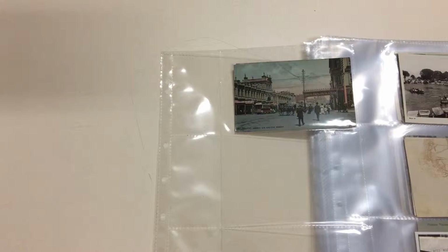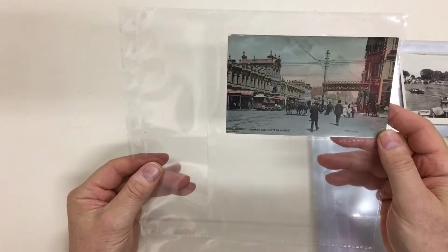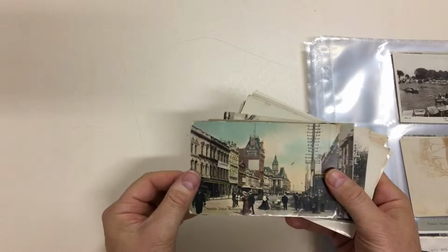Abacus Auction, sale 236, video file for lot 374, postcards of Melbourne, a very attractive view of the Eastern Market, which is illustrated in our catalogue. These are the others that we selected for putting up on the web. I don't know if it's been done yet.